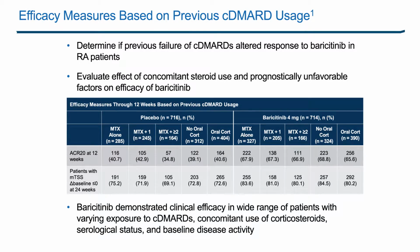JAK inhibitors are hot in rheumatoid and now moving into SPA and PSA. And the next drug in line for regulatory decision-making appears to be the JAK1 inhibitor, Baricitinib. It's a potent QD drug that has a rich development program, very large program. And I will just focus on a post hoc analysis of 2 of these studies, the RA-BUILD and the RA-BEAM studies. Both of those looked at patients who had conventional DMARDs.